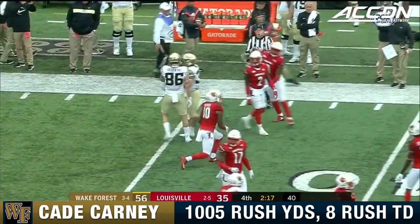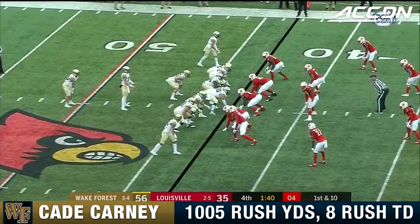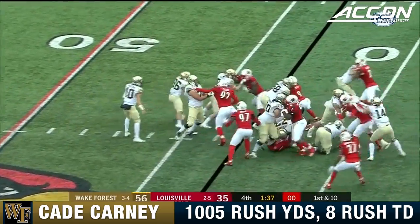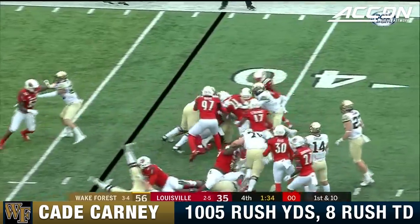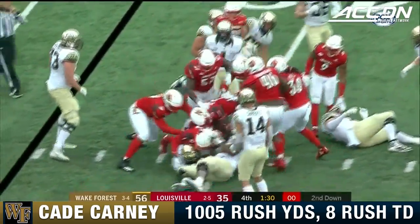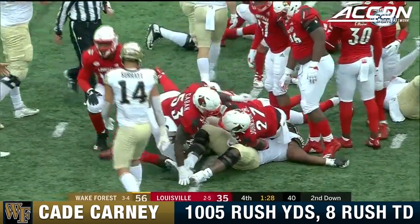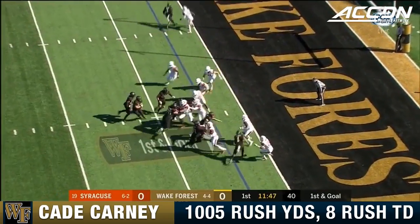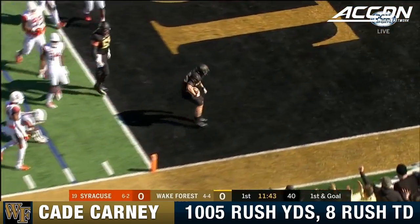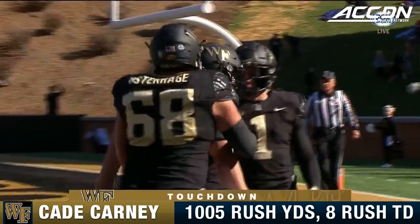Carney, another first down to move the chains. He's put up some really good numbers, and he continues to put up really good numbers. One thing you can't control is injury, and Dave Clawson in the Wake Forest Deacons. Here's Carney, boundary side sweep, and Carney lowers the shoulder and scores for the Deacons.